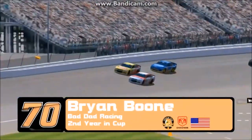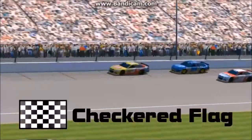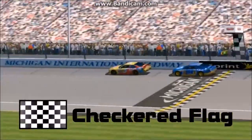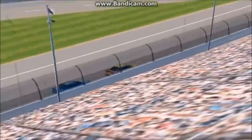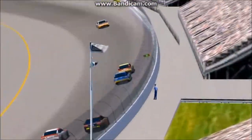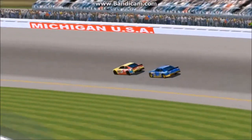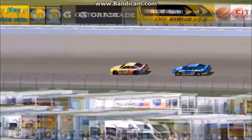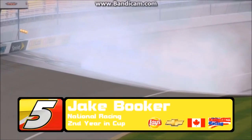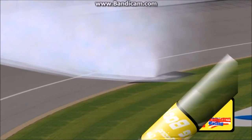He is completely out. Checkered flag in the air. The 5 Lays Chevy is going to go to victory lane on fuel strategy. What an incredible run by the 5 car as they bring it home. And that's incredible. The 9 car must have run out of gas too because I don't see him. Yes, the 9 car was out of gas. But checkered flag in the air for Jake Booker as he'll send his car around and round for donuts.